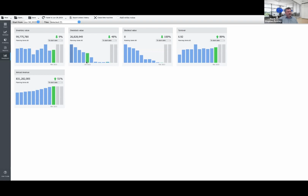Our overstocks against December were 2.6 and are now 2.4. So we haven't greatly reduced that, and we'll come back to that in a moment. But what we have done is managed to actually get rid of all our stock outs. So we're not risking our business any longer. We're not risking losing sales. So it gives us a very nice overview of where we are, our growth of revenue. And we can say, well, that's a lovely overview, but how do we use that to even greater effect?